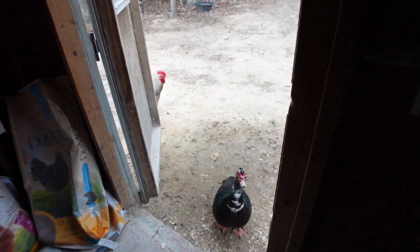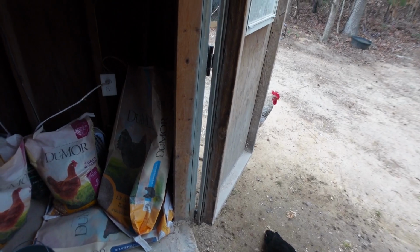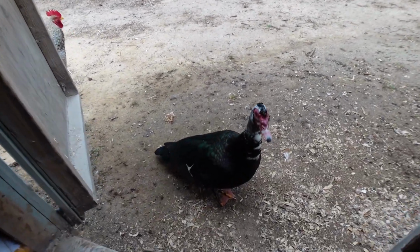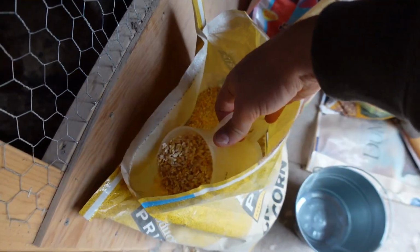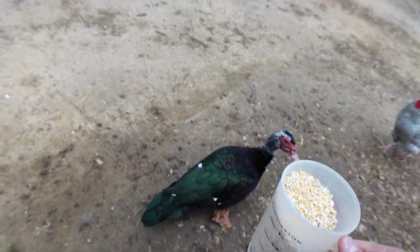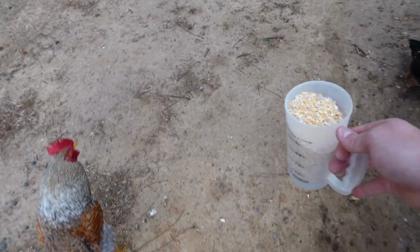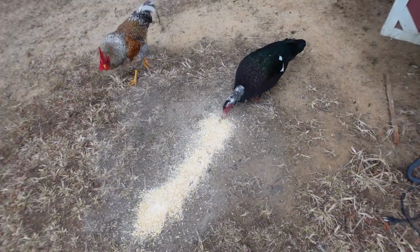Hey, good morning, Daddy Duck. You hungry? Let me get you some corn. Let's get some corn for you, all right, buddy? All right, let's go. There you go.